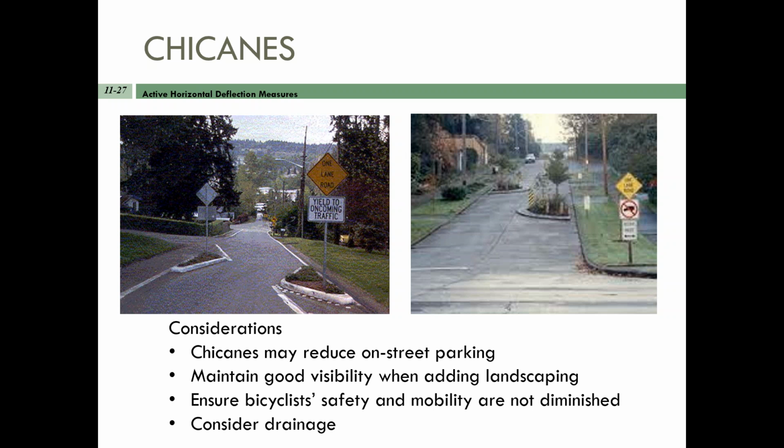No. And if you look at the image on the right, it doesn't show that real clearly, but you can see that there are reflective materials put up, and even in the image on the left, you can see the little delineators on the pavement there. But yes, you definitely want to put reflective materials on it, and on an as-needed basis, you also want to look at the overhead lighting and make sure that the visibility is good.